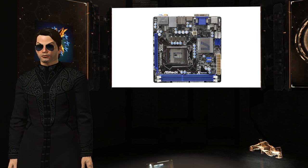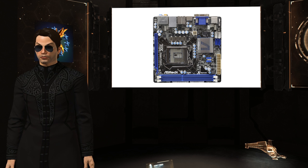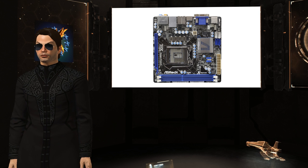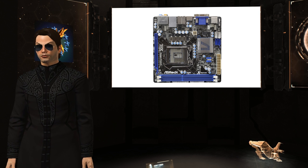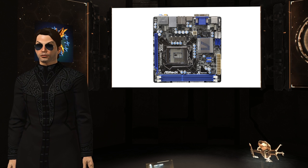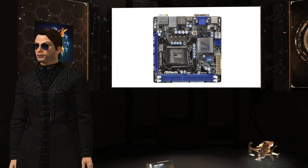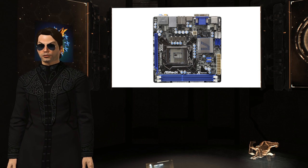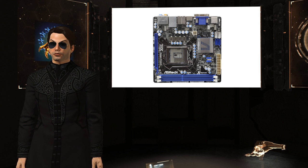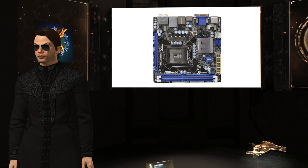ASRock has unveiled its Z68M-ITX/HT motherboard that supports Intel Sandy Bridge processors and features 4-phase power design, 2 DDR3 2133 memory slots, 2 SATA 6 gigabit per second and 2 SATA 3 gigabit per second ports, 1 PCI Express X16 slot, gigabit Ethernet, 7.1 channel HD audio, dual USB 3.0 ports, eSATA connector, as well as DSUB, DVI and HDMI 1.4a outputs. The board is primarily designed to be used in home theater PCs and even comes with its own remote control.